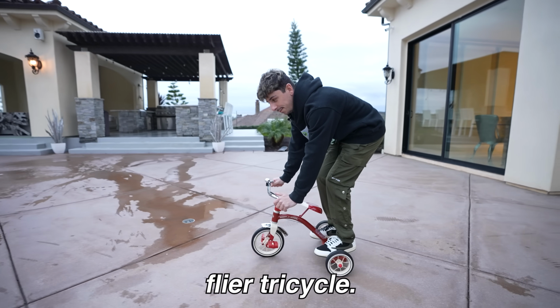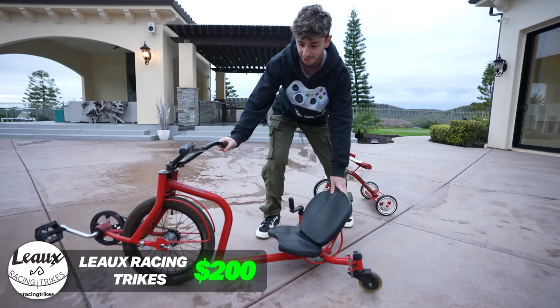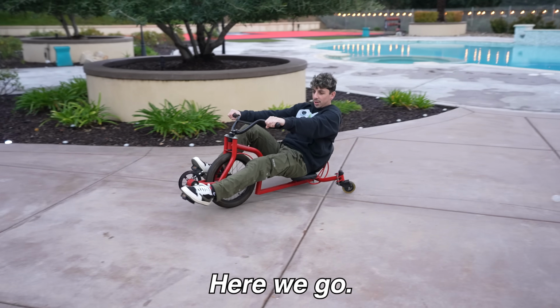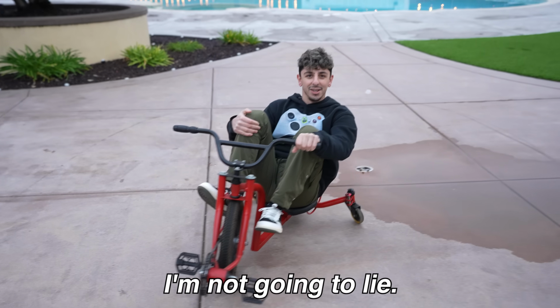This is the Radio Flyer Tricycle. And this right here is the Low Racing Tricycle. So this is a tricycle made for adults where you can actually drift. So let's give this a try. Hold up, here we go. Okay, that's kind of cool. I'm not gonna lie, that's actually sick.